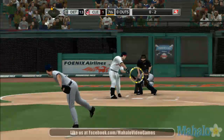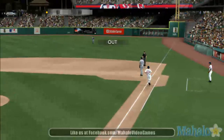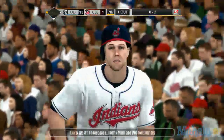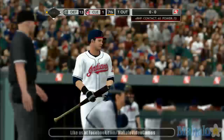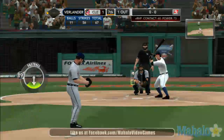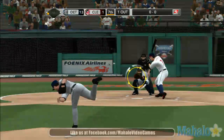Here's the pitch. Hit shot towards the hole. And his throw is in time. First out of the inning. Well, he got him over. Not exactly the way you want to do it. You'd prefer he hit the ball to the right side, but at least he was able to advance the runner. Now on third base with less than 2 outs, a sac fly can score him.